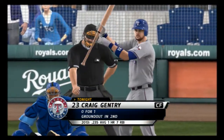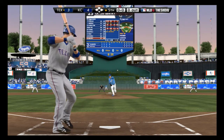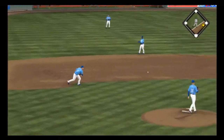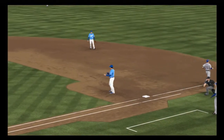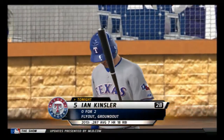Craig Gentry will step in to lead things off for Texas. And the first pitch here is pulled on the ground to third. A dive, and he knocks it down. But he's able to stay with it nicely and get his man for the first out.